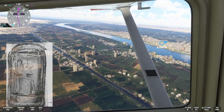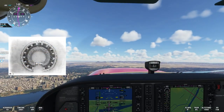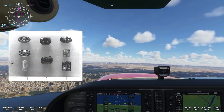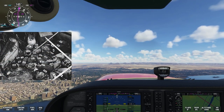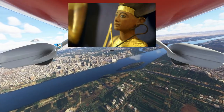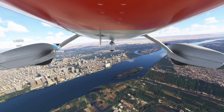Boxes in the treasury contained miscellaneous items, including much of the tomb's jewelry. A nested set of small coffins in the treasury contained a lock of hair belonging to Tiye, the wife of Amenhotep III. She was the mother of Akhenaten and grandmother of Tutankhamun. In 2010, DNA analysis confirmed her as the mummy known as the Elder Lady, found in the tomb of Amenhotep III in 1898.